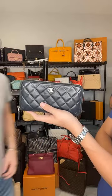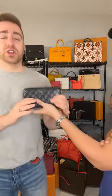Okay, come on. You guys can do it. We're going. Three, two, one, and go. Look at this thing. We're at $1. This is like the cutest little clutch ever. $12.50 in the store. I know. What are you doing?